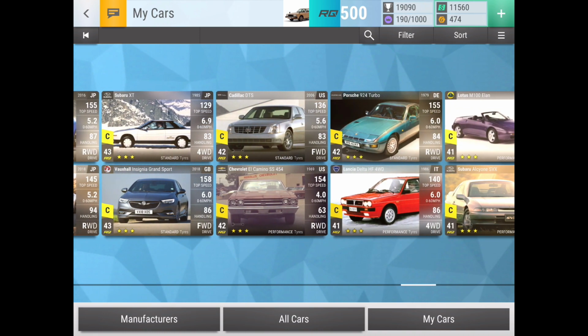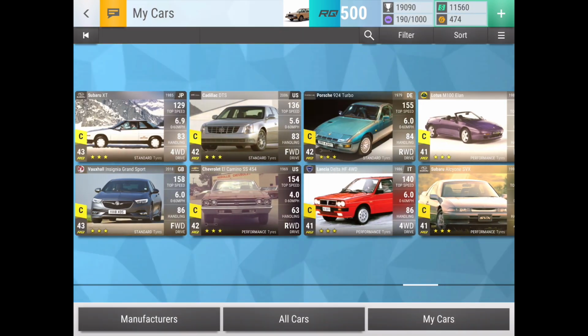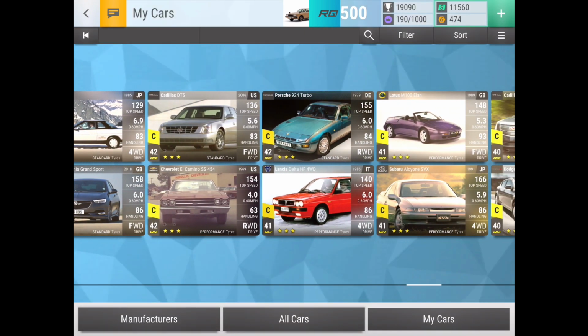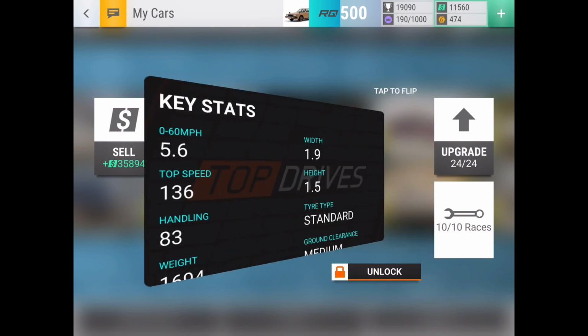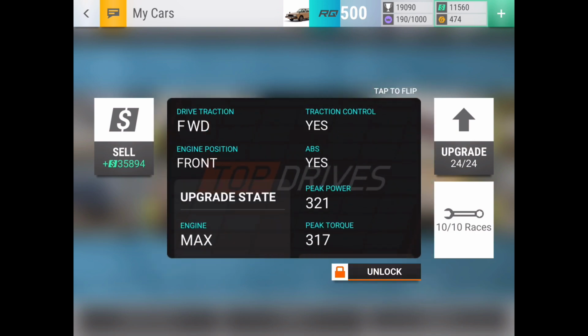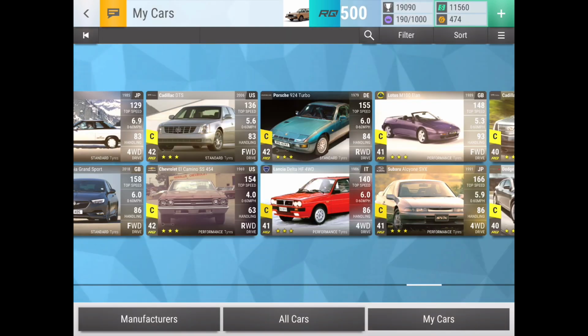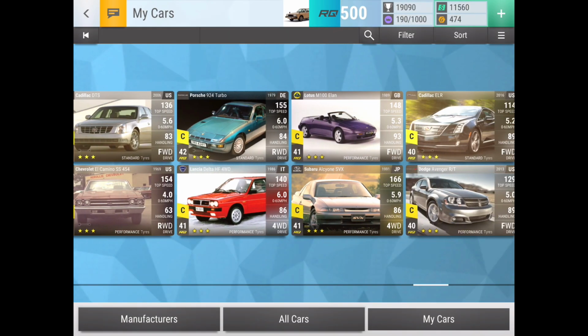Another car on the list is a standard tire car, and it's because the ELR is known, the Vauxhall Insignia Grand Sport is known, but the Cadillac DTS is not very commonly known, and it also is a very useful one. It has the medium ground clearance where the ELR does not. It has traction control and ABS. I've had it for 368 days, 571 races with a 75% win ratio. It is just another version of these two cars. It's a bit faster than the Vauxhall Insignia Grand Sport.